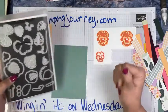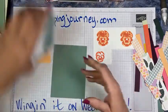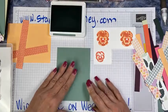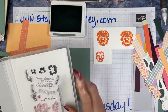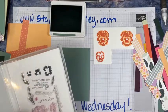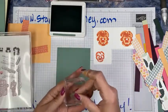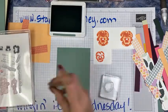So what do we want to do? We want to keep it light. I think we're just going to use the soft seafoam. I'm going to cut it out in the center of this. That way in another card I can still use that center. And we're just going to make a couple of different leaves here. So here's one, and then here's the detail for that leaf.